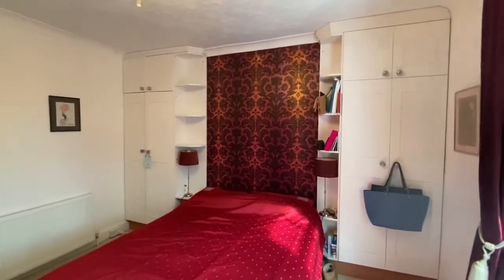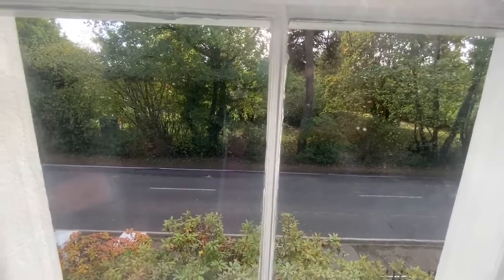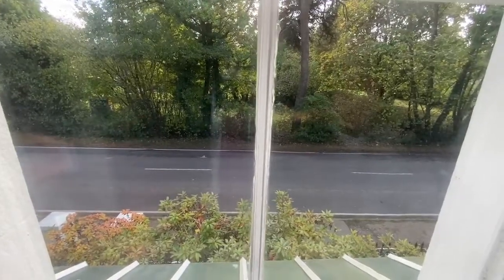Nice room, plenty of wardrobes either side of the bed. And they've got secondary glazing. I don't know if you can hear that, but the windows are obviously closed and the secondary glazing, but this is really thick double glazed secondary glazing. So these cars are going by. We're right on the Lewes Road. We're not trying to hide the fact.